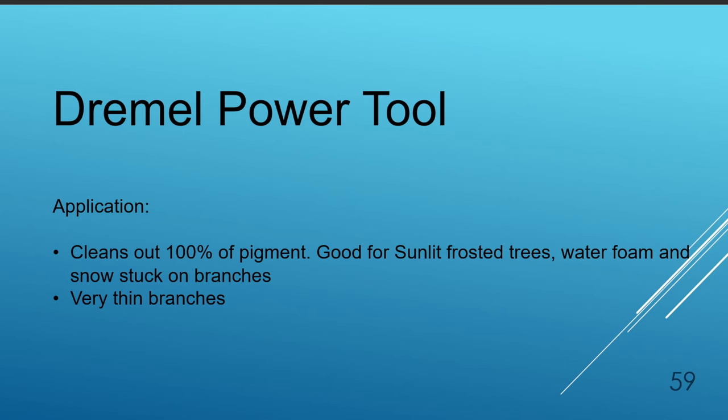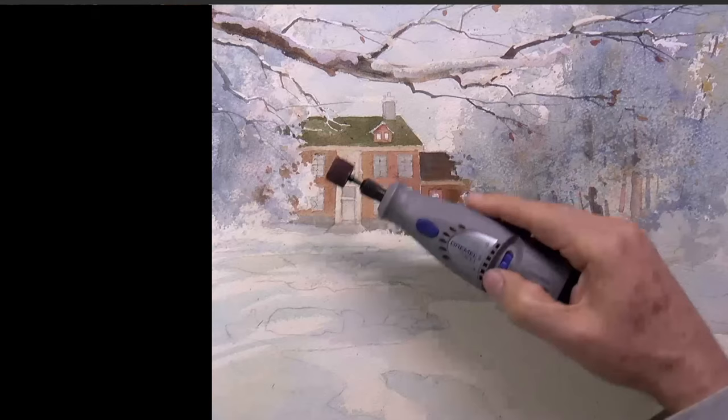Now, this is another one that I'm sure they have not seen, Jude. Right? Can I comfortably say that that's not been seen anywhere else before? A Dremel power tool. Yeah, Dremel. You're right. You can put snow on trees with that. Well, here we go.